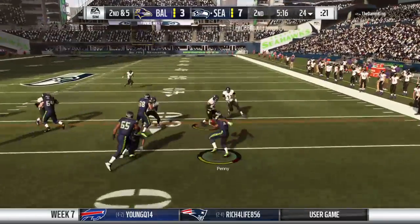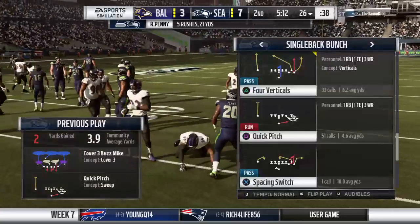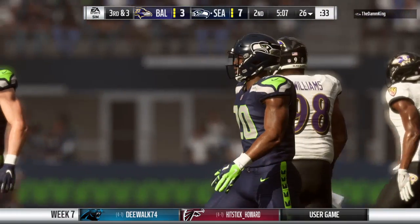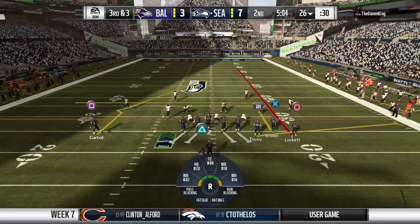The pitch goes to Penny, and he'll get this one up to the 26. Just a couple on the pickup there, and now it's 3rd down. I know that speed is the hallmark of today's NFL game, but the key to good rushing defense is still having your linebackers set the edge.